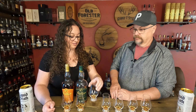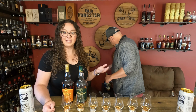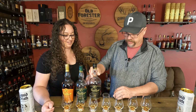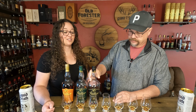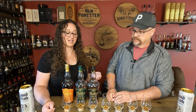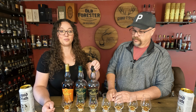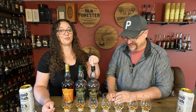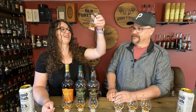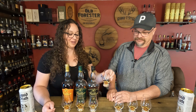Next we have the 12-year. Oh. By itself, I do like this bottle. Yeah, I was hoping that was going to be up a little higher. It's got good flavor. It's just not overwhelming. A tad thin. Yeah, it's okay. That's why it's still a screw cap, because it wasn't meant to be anything crazy good.